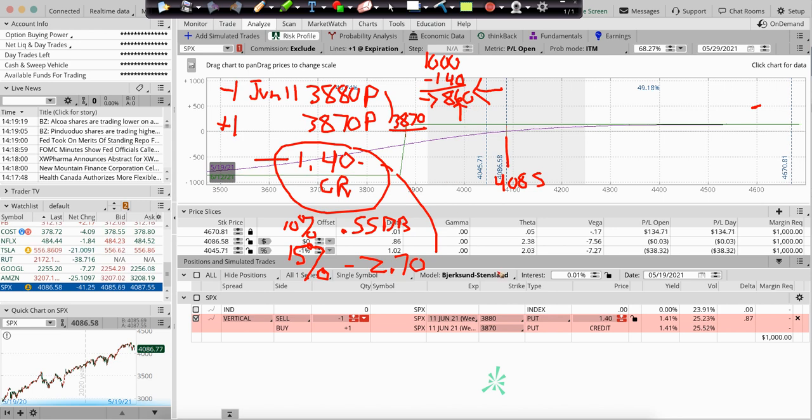So I'm looking at a put credit spread for about $1.40 credit. In the June 11 expiration, sell the 38.80 put, buy the 38.70 put in SPX.